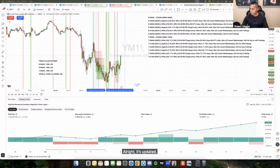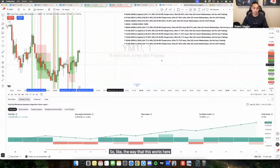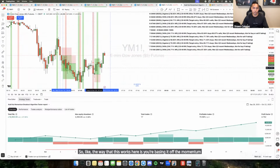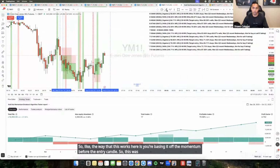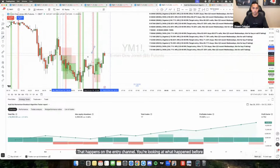Mendez is asking if 709 is with momentum, and a momentum move to sell should still be a buy. So at 709 right here, the momentum was for a buy, Mendez. The way this works is you're basing it off the momentum before the entry candle. So this was 709, and you're looking at the momentum before it. It's irrelevant that it happens on the entry candle. You're looking at what happened before the 709 candle. That's why it was a buy there and the entry was a buy.